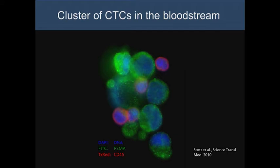If we look at these clusters, we see anything from 2 cells stuck together to, in one case, over 100 cells stuck together. And you wonder, how do these things get around the blood? So it's a big challenge to figure out how relevant are these clusters of cells versus single cells.